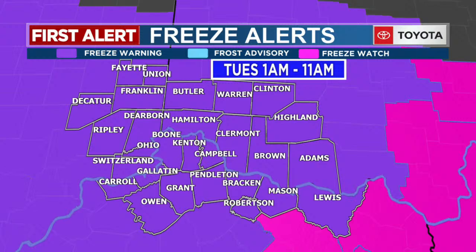Overnight, we're going to drop below freezing in most locations. So the Weather Service has put out a freeze alert from 1 a.m. to 11 a.m. More than likely, they'll have another one for Wednesday morning. And when you see the 7-day forecast, you'll see both mornings end up in the upper 20s. Wind chills tomorrow morning will be in the low 20s.